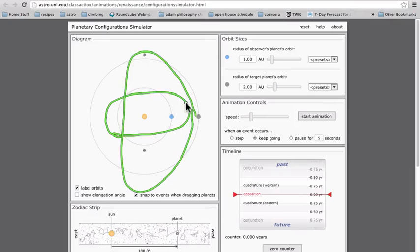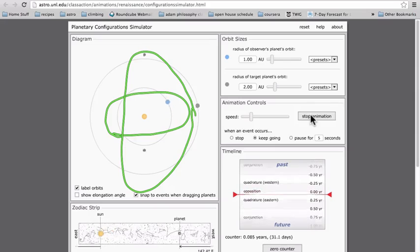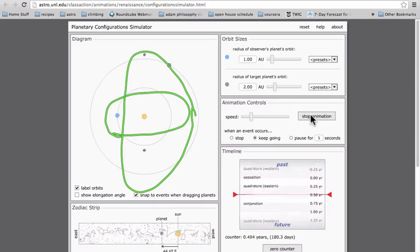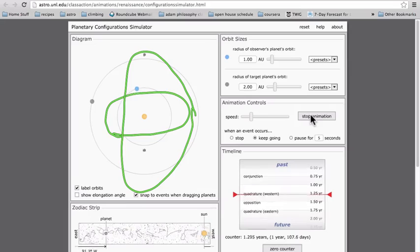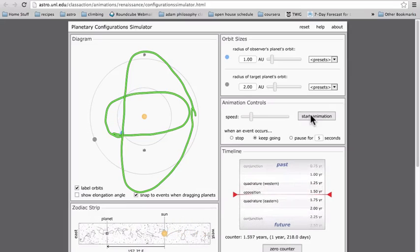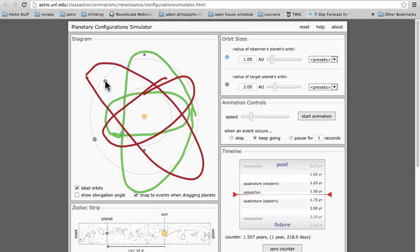And of course, I grossly exaggerate what is going on. Now, what I'm going to do now is allow the animation to run for a bit, and we'll see that after a while, as usual, the inner planet outruns the outer planet, and if we wait long enough, they come into conjunction again about here. Well, this time, again, in conjunction, there's a distortion of the orbit. The inner orbit is being distorted in this direction, while the outer orbit is being distorted in that direction.